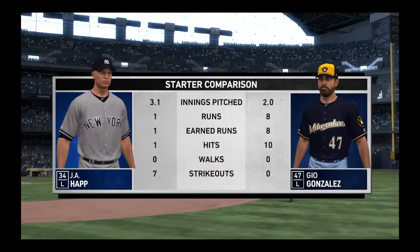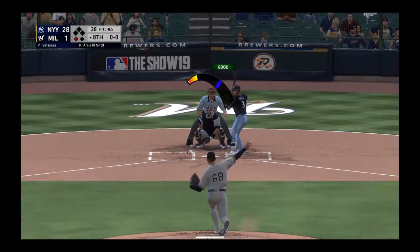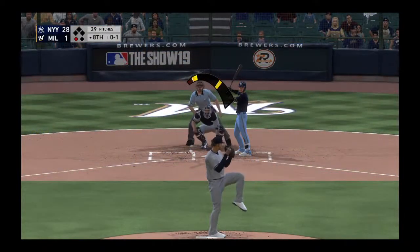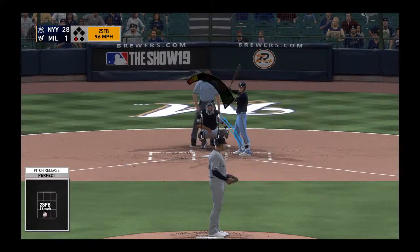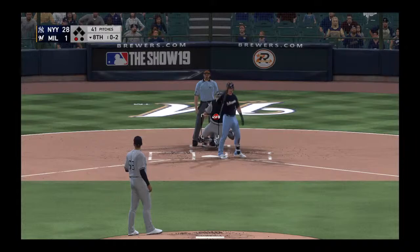Time now for our starter comparison, and that tells the story. As you can see, neither guy able to get past 5 innings. To his left, LeMahieu, ready with the 0-1 pitch. In there, and he's ahead 0-2 now. And it's fouled away.